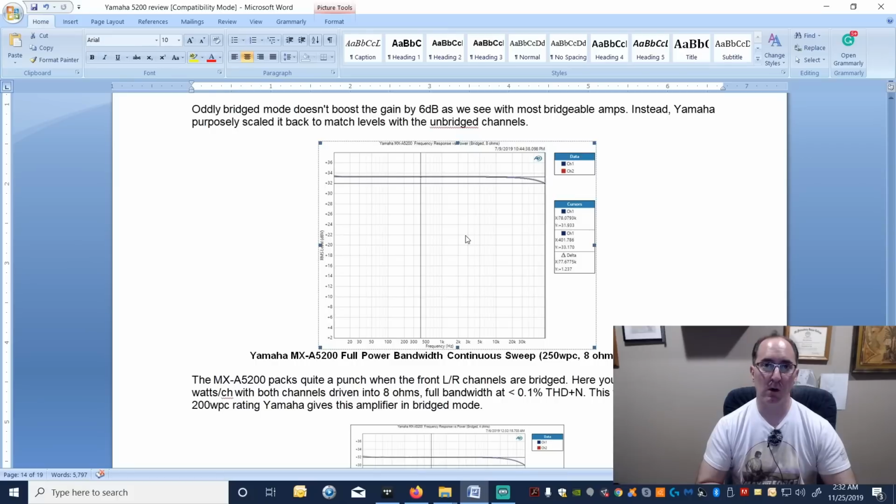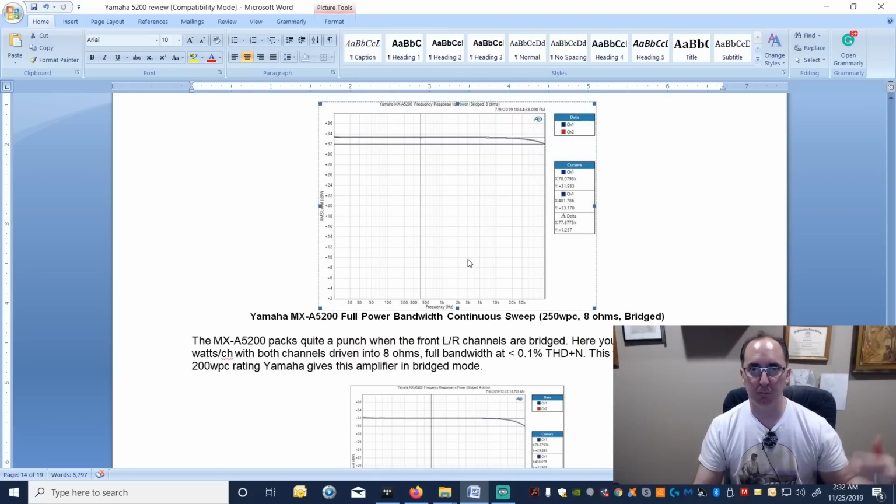Which is great because there's really benefit here. If you're not using all 11 channels to power all your speakers, let's say you're only running 9 speakers in your theater room, you're definitely going to want to bridge those front channels to get this extra power, so you have more margin and more headroom to your speakers.